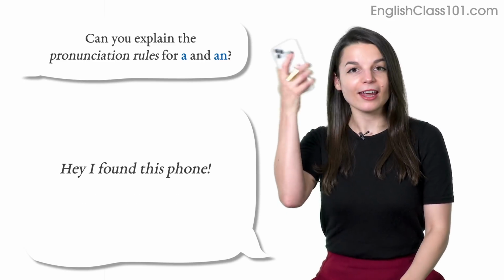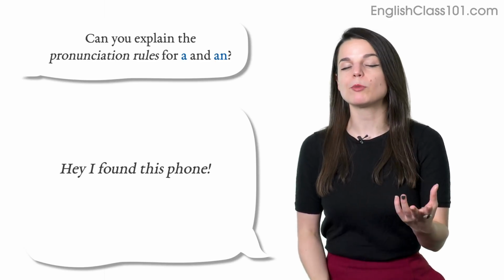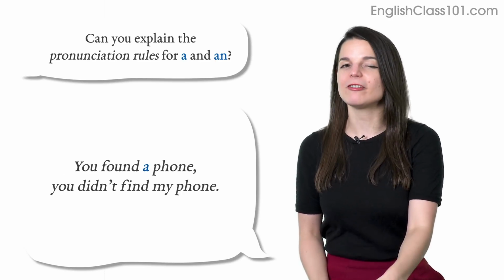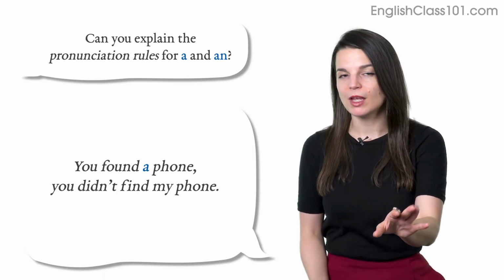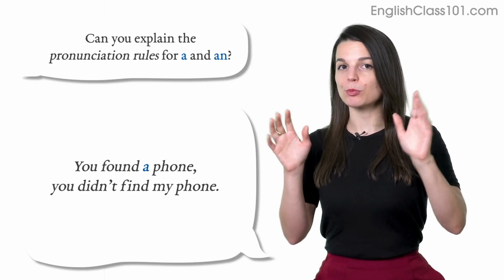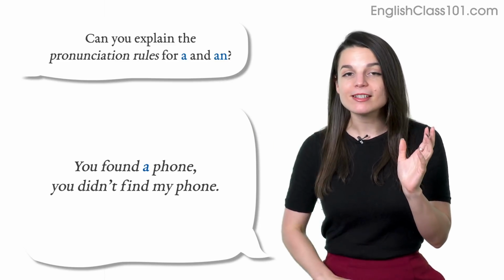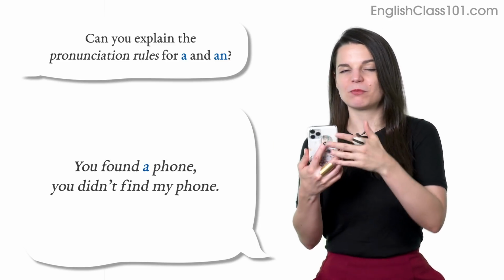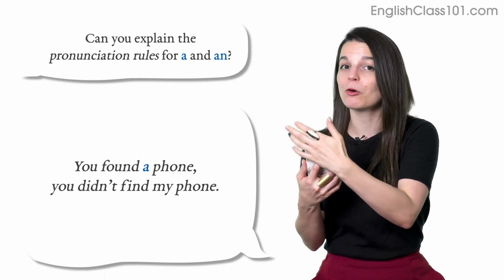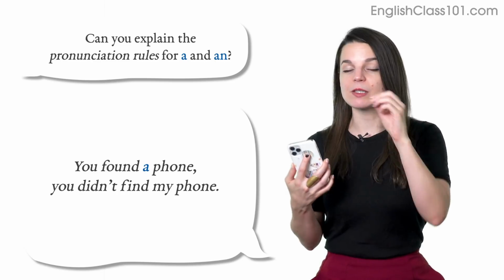And I say, hey, I found this phone. You might reply, you found a phone. You didn't find my phone. The reason that a native speaker would choose to use the "a" pronunciation there is to emphasize that I just found this phone in particular. I found a phone. Yes, it belongs to the category phone, but it's not the speaker's phone.